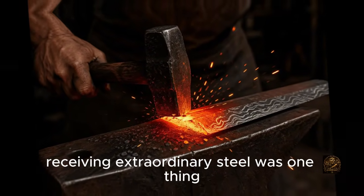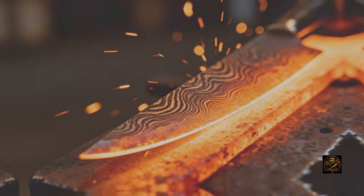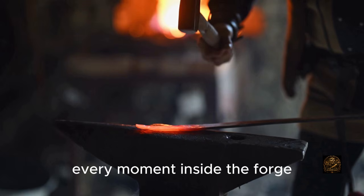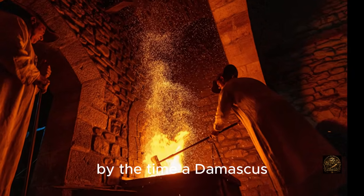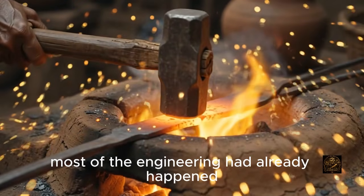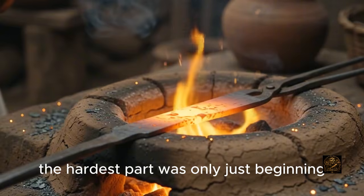Receiving extraordinary steel was one thing. Preserving it was the real challenge. Every heating cycle, every hammer strike, every moment inside the forge risked destroying the very properties that made the steel exceptional. By the time a Damascus blacksmith raised his hammer for the first strike, most of the engineering had already happened. The hardest part was only just beginning.